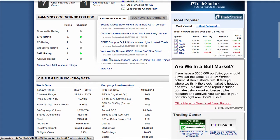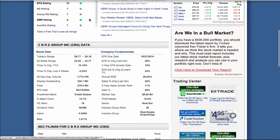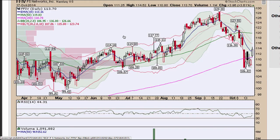Decent numbers. It's number 7 out of the group. KW is ranked number 1. Decent numbers, and you can see the PE here is at 18. And we have decent profit margin as well as earnings per share increase over the last 3 years as well as the last quarter.